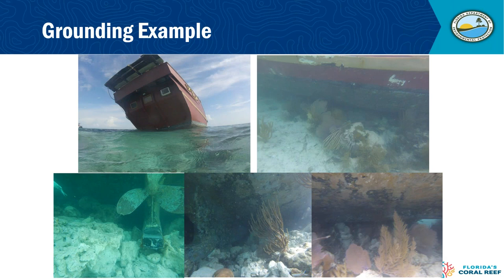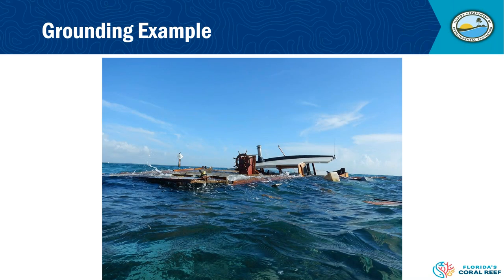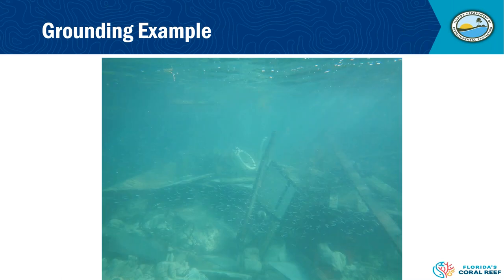And I also wanted to show you an example of a grounding. So this is a ship that ran aground down in the Florida Keys. You can see the vessel hull in a few of these photos just sitting right on top of the reef. All of that lighter colored limestone is new, fresh rubble that has just been fractured and overturned. Here's the vessel as it sunk. It was only in about 8 feet of water. Here it is underwater. You can see the toilet right in the middle.